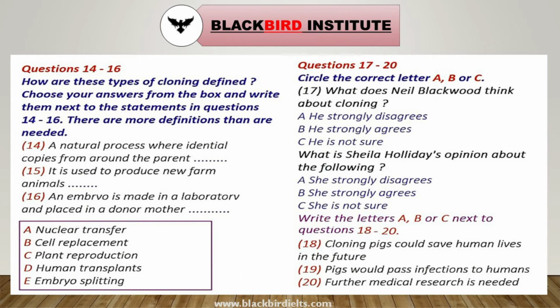And though some may consider this to be artificial, it has been going on for the last 10 years with relatively few problems. Now, the last type of cloning I'd like to mention is perhaps the most controversial. This type of cloning is called nuclear transfer, and it is when the nucleus of a cell is put into an egg of another animal that is genetically the same. This is done in a laboratory, and after about 5 or 6 days, the embryo is implanted into a donor mother, which is how Dolly the sheep was made.